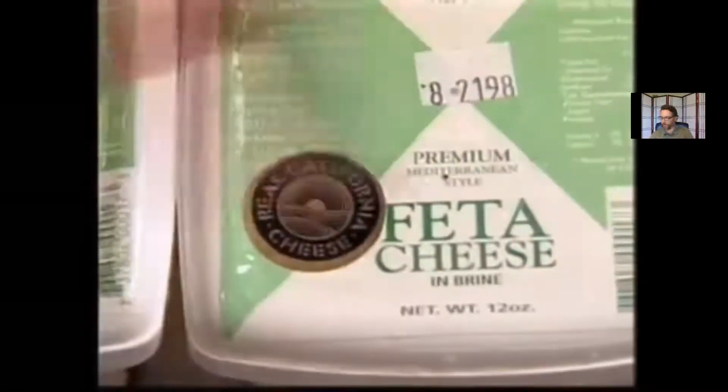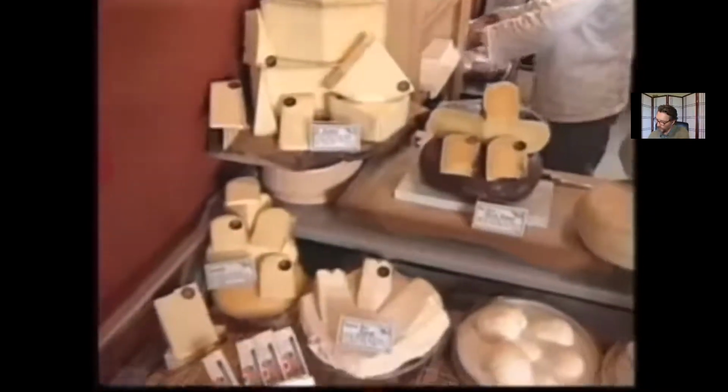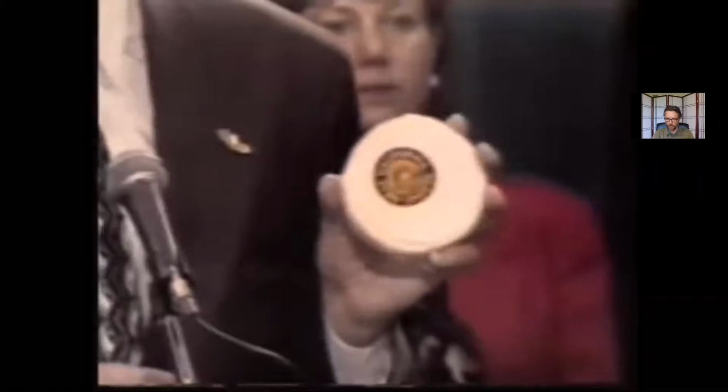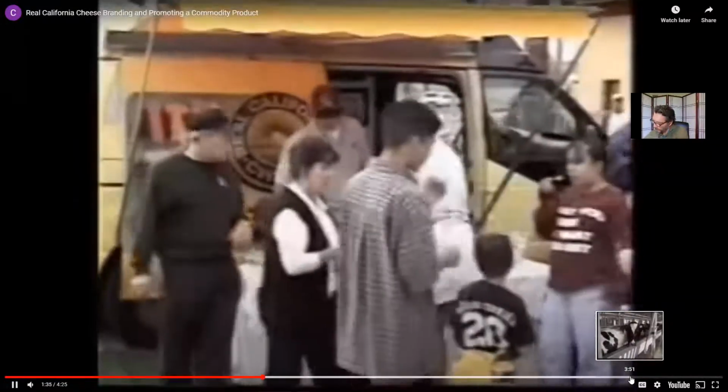Certified cheese producers put Real California Cheese stickers on their products to identify themselves as part of the new brand. How do you know when you're getting good cheese made by state licensed manufacturers in sanitary conditions like this? Look for this Real California Cheese label on it. The board then set about raising consumer awareness of the brand through billboards, commercials, magazine ads, event promotions, in-store sampling, and coupons.